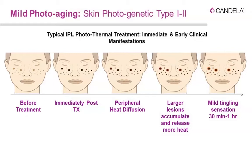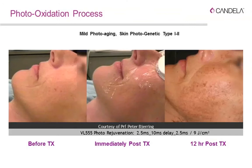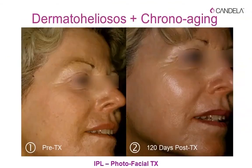Mild tingling sensation is due to the fact that the epidermal barrier has been disturbed for 30 minutes to 1 hour. So this is a pretty normal series of events after this. You can see this is a nice series of pictures provided by my friend Peter Bering. You can see the oxidation of the melanin on the surface due to the IPL. Okay, so no worries. This is a normal sign.